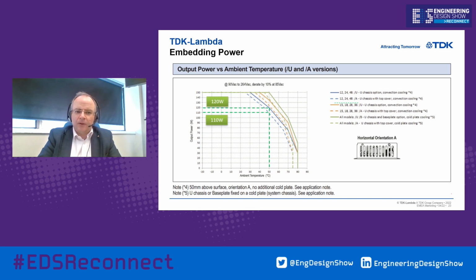If we now add the top cover, the power supply still achieves a 10 watt higher power rating than the open frame unit. However, compared to the power supply fitted with just the U-channel, the power rating is 10 watts lower. This is because the top cover can restrict the natural convection currents.